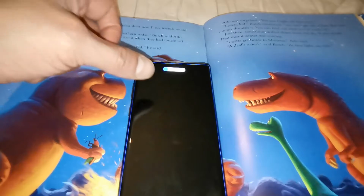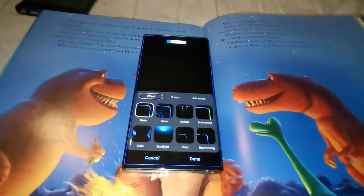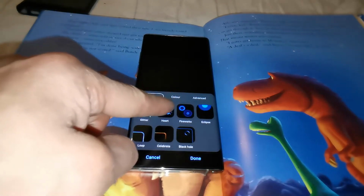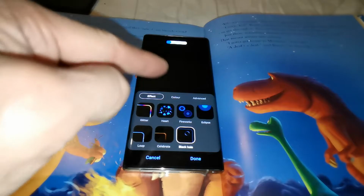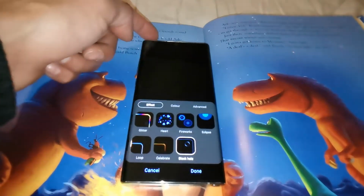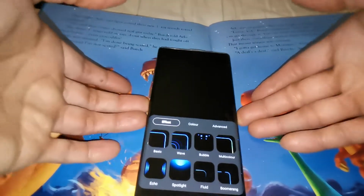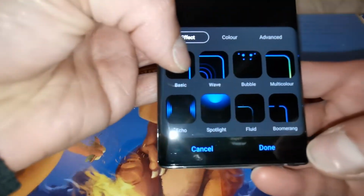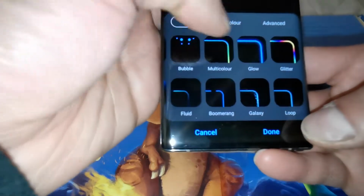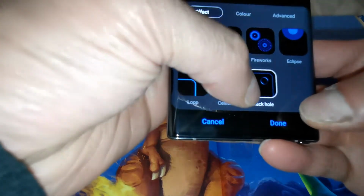So what you're going to do is, you can either have edge lighting going all the way around, as you can see. Yep, you got that. Or what I do is, I don't want that. I want the black hole. Okay. And then you go to the color. So let's go back. So that's the effect I selected. So you've got basic. Let's lift that up a bit so you can see. You got wave. You got bubble. You've got multicolor. You've got eco, spotlight, fluid, boomerang, glow, galaxy, glitter, loop, heart, celebrate, fireworks, black hole, and eclipse.